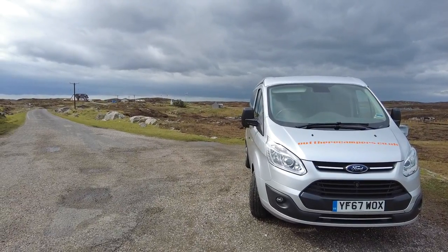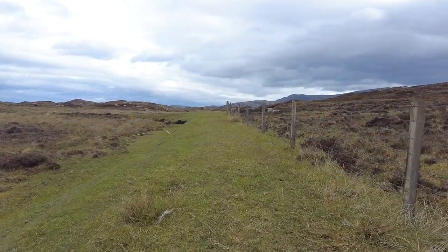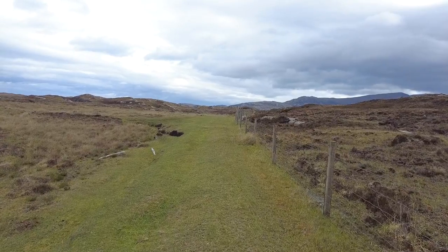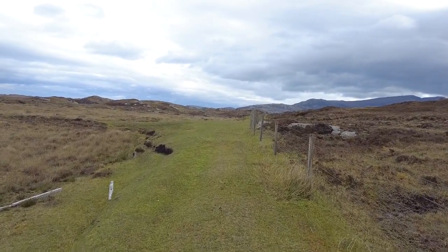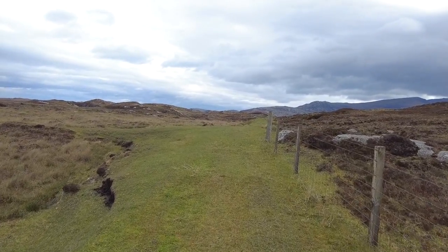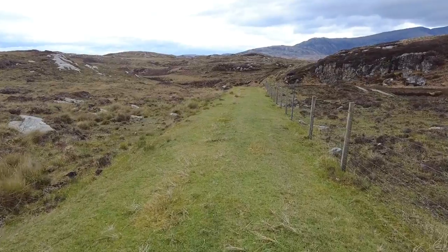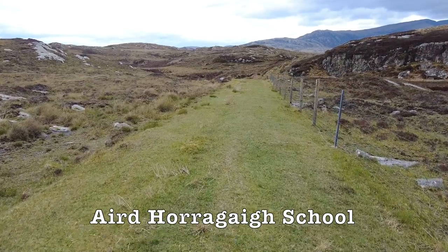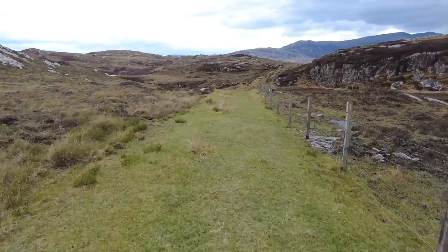Doing a bit of remote geocaching. Yep. Pretty remote. Just us, the views, and the odd gust of wind or two. This is an old road that leads to this school that used to be here many, many years ago.